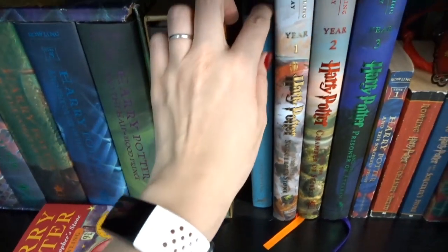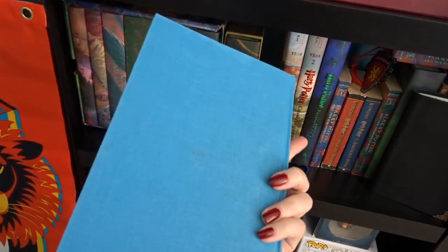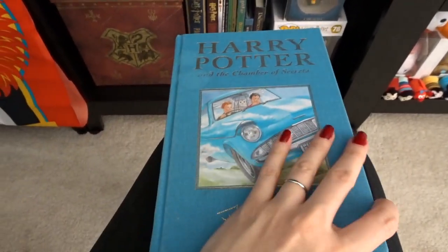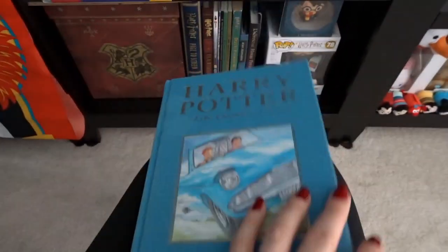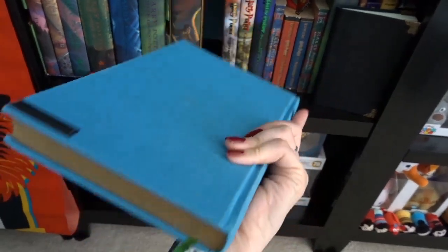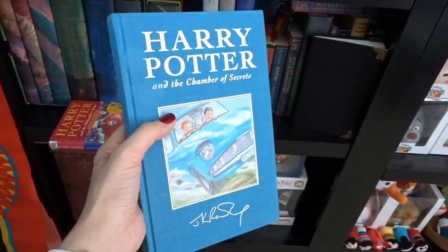But then I also got this Chamber of Secrets that my sister brought back for me when she went to England. She took a trip over there, and I believe she did find this in London. I could be wrong, so she can correct me if I'm wrong on that. But this is a version of the book I had never seen before. I asked her to get me an English copy instead of an American copy while she was there. So she did, and I'm very excited and happy because this is so unique, with the cover being like cloth. I've never seen another one like this, so I'm very happy she picked it up for me.